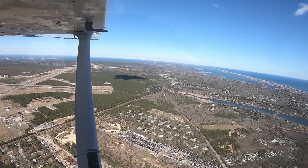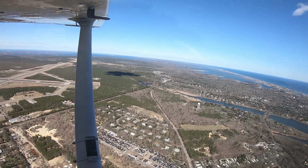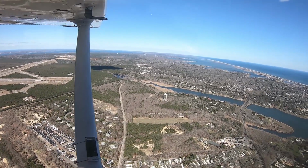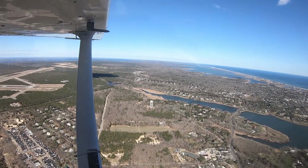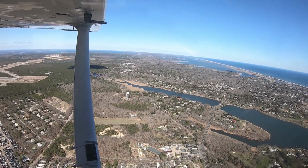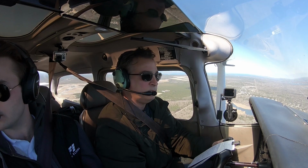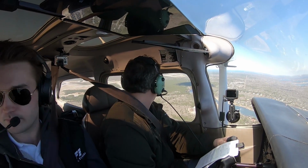Tower, 130 Juliet Alpha is going to do one touch and go and depart to the east. Alright, after the touch and go, right turn out approved. Right turn out approved after the touch and go, Juliet Alpha. Alright, good. I think I accidentally said depart to the west before, but you're right. Depart to the east.